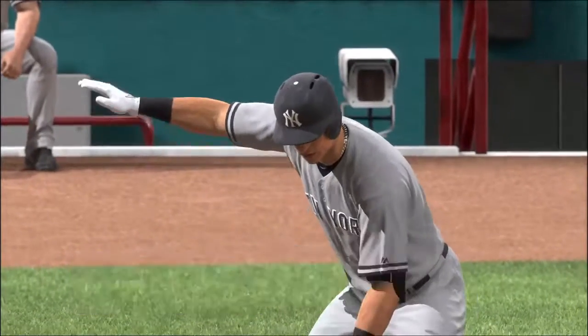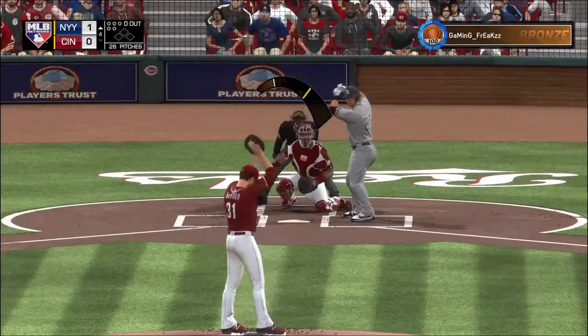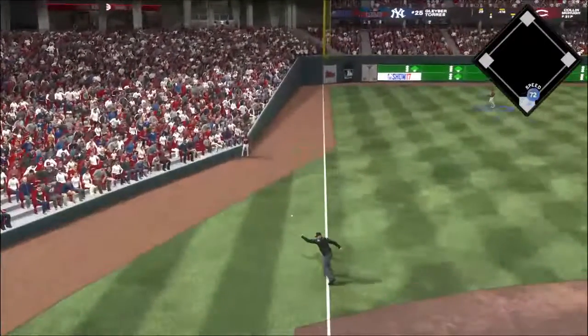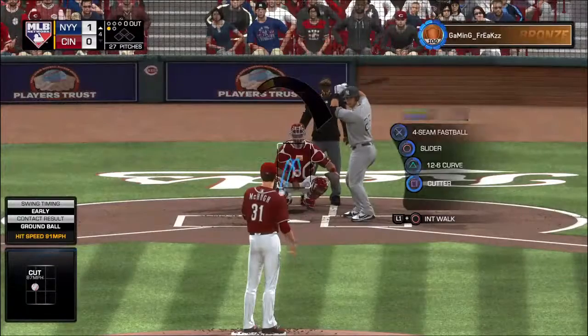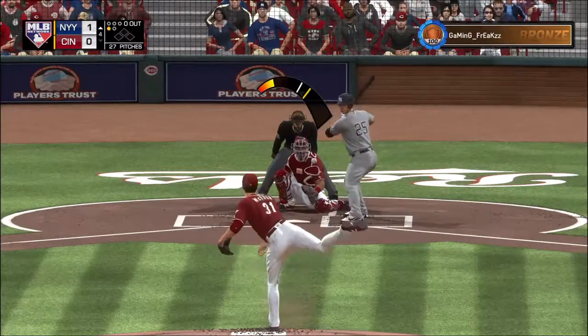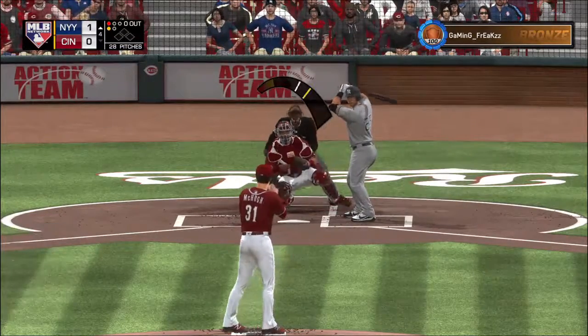Digging in to try it again, Torres. He'll lead things off here in this 1-run contest. Number 25. Hot shot down the line. But this is foul for the first strike. The windup and the 0-1. And there's a pitch that just misses the inside corner.